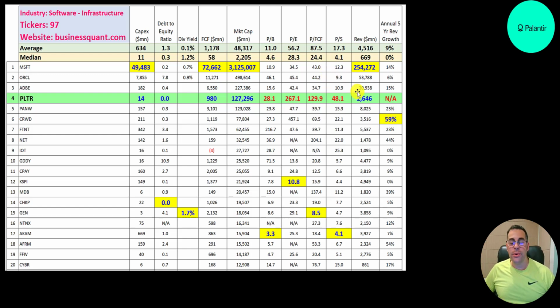They're not generating much revenue, 2.6 billion, not a lot relative to the companies around it. CrowdStrike is kind of close at 3.5 billion, but CrowdStrike is growing a lot. Their 5-year annual revenue growth rate is 59%. This company is probably close to like 7 or 8%. We saw their revenue earlier. It wasn't growing that much.